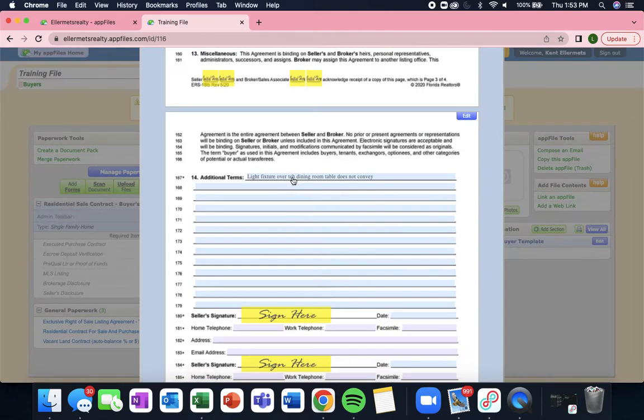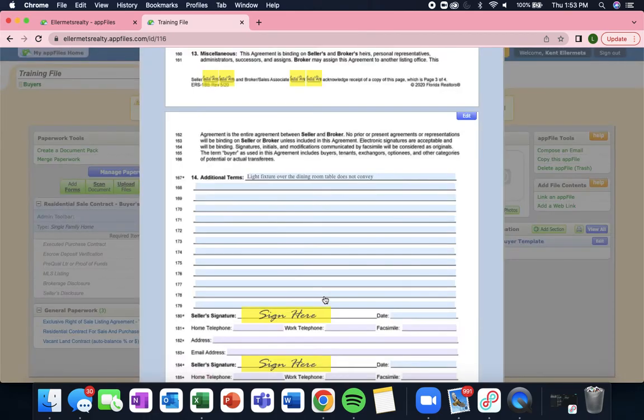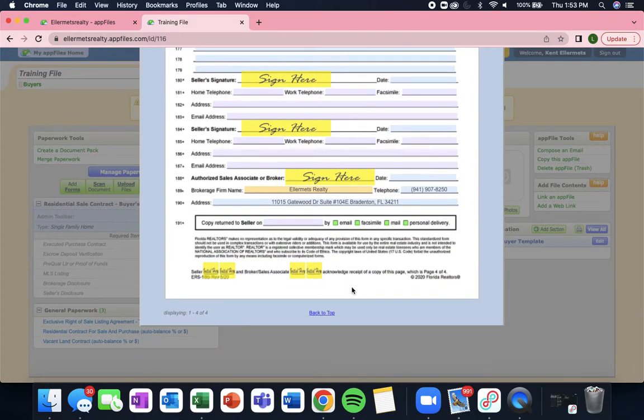And that was spelled wrong. Let's go back here and correct it. It's where I love app files. It allows us to go back and change one thing without it being a big deal. There we go, guys. All right, save. This is the simplest part of the forms we do. They sign, we sign, and we get to work.